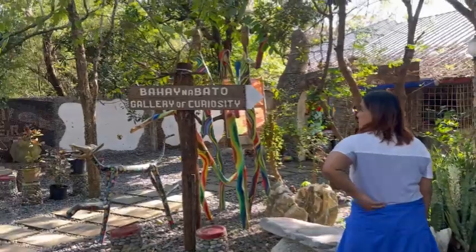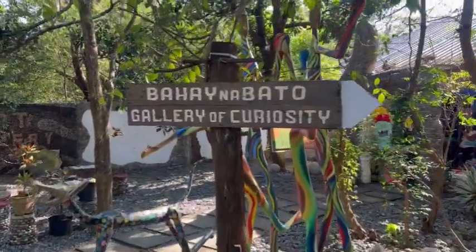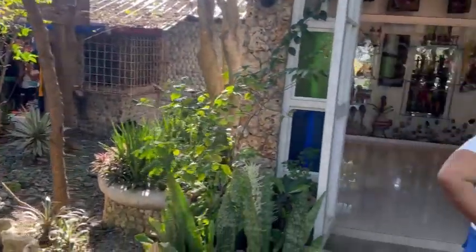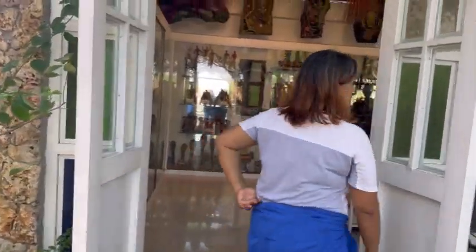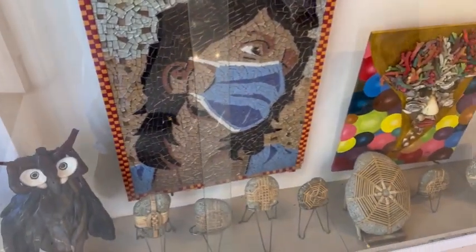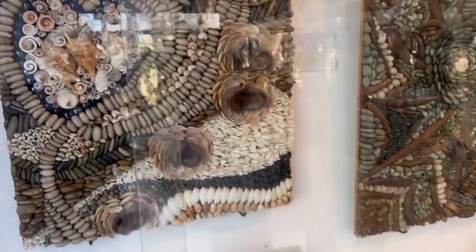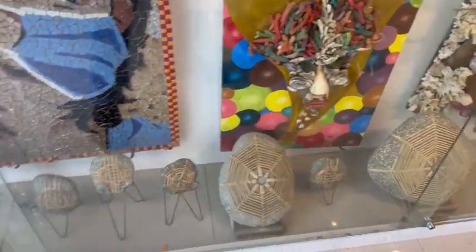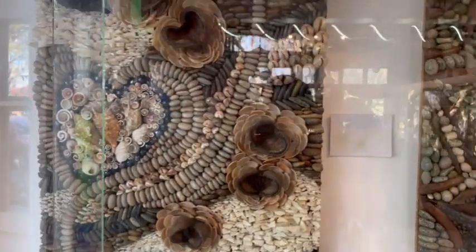After taking in the beauty of the beach, we headed to the next part of the adventure, the Gallery of Curiosity. And let me tell you, the name doesn't lie. This gallery is packed with so many unique pieces that it's hard to know where to look first. Everywhere you turn, there's something interesting waiting to catch your eye. It's like stepping into an artist's dreamland where every pebble, piece of wood, and even bamboo has been transformed into something extraordinary.